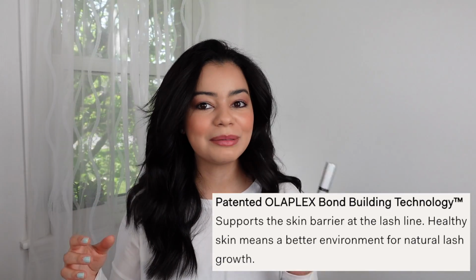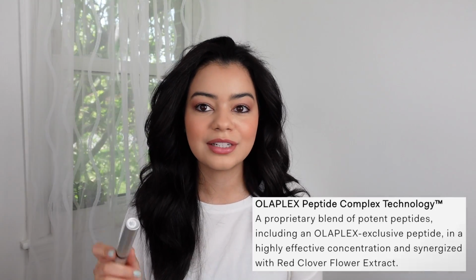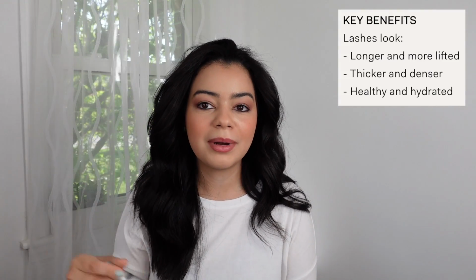So yeah, I'm definitely going to keep using it, and I am going to take it with me on my trip. I love that this has the Olaplex bond building technology. So that technology that you see on their products, it has it as well on this serum. So yeah, you're basically taking super good care of your lashes. They also have this new peptide complex technology that is also in this serum. I'm going to put some more info on the screen so you guys can see what exactly that is. But basically it's a blend of ingredients and oils that are just going to help with all those benefits that I just spoke about.